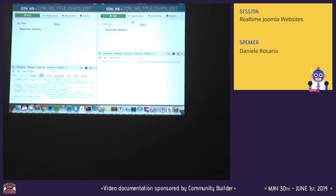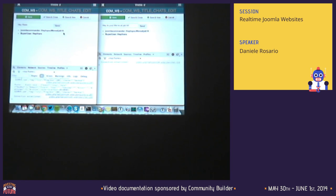And the same thing happens whenever I do, hey to you, we are chatting, and click send here, it will send a message there. Yeah, spaces, you know. This is Joomla. Who needs them? This is Joomla input filtering because I'm passing through Joomla to actually send. So these are the use cases I found to be most useful when dealing with WebSockets.